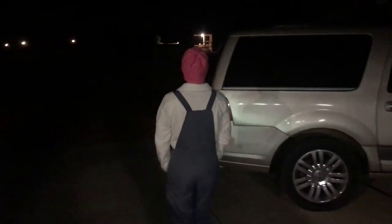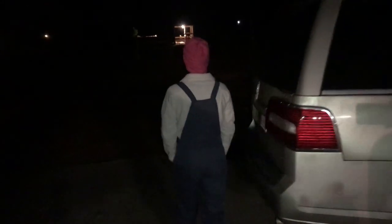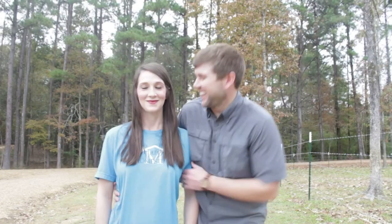I'm not helping her, pretty little pink cat. It's not that cold this morning, but she still looks really cute with that hat on.